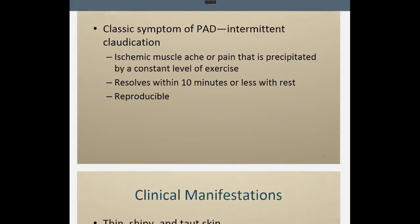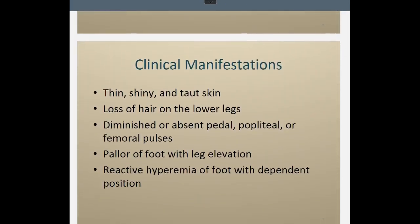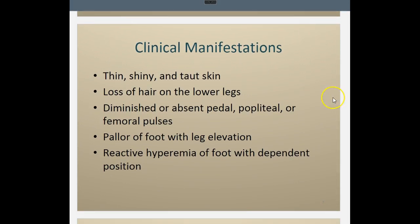This is just how we see those lower extremities look with someone who has severe arterial disease: thin, shiny, and taut skin. They lose a lot of hair on the lower legs, and have diminished or absent pedal, popliteal, or femoral pulses. When they raise their legs, say for instance they like their legs elevated on a stool, that foot will become very white and pale. They develop pallor of the feet when their legs are elevated, and they have reactive hyperemia of the foot with dependent position.